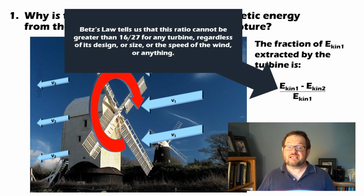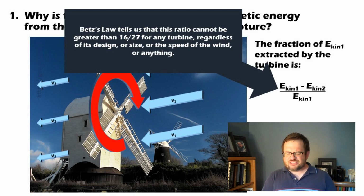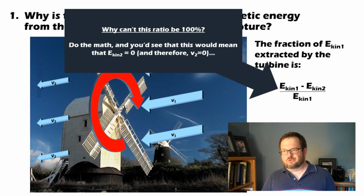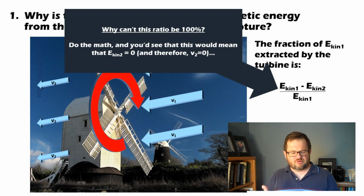Betz's Law is going to be telling us that this number here, this ratio, cannot be bigger than 16/27, regardless of the design or the size or the speed of the wind or anything like that. That's really strange. I mean, why can't it be 100%? Or 90 or something like that, but 100 turns out to be the easiest one to think about. Why couldn't this number be 100%?